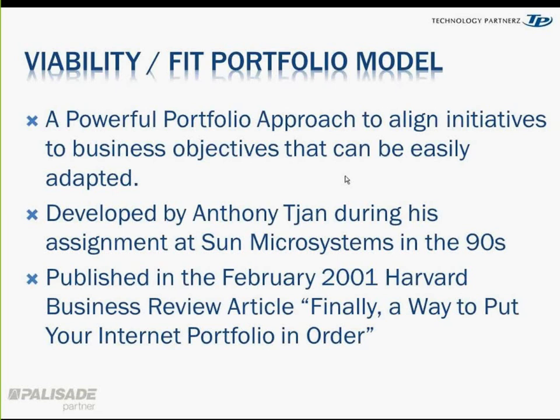It was initially developed by a gentleman known as Anthony Tien, and he was doing this at Sun Microsystems in the 90s. Essentially, they had like 1,400 internet projects, and they didn't know what to do with them, and he brought it down to 140. So he basically lopped off 90% of all the projects by putting them through this approach. For those of you who want to replicate the model that I put forward, it's very easy to do because he outlines it in the article on putting your internet portfolio in order in the February 2001 Harvard Business Review. The exact reference is, I think, on the next slide.